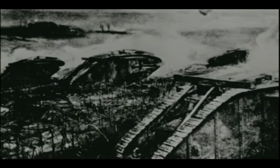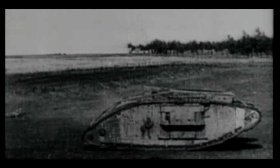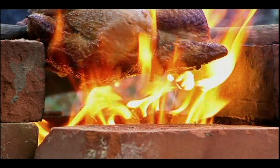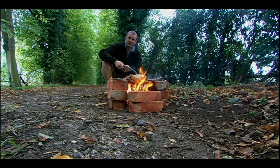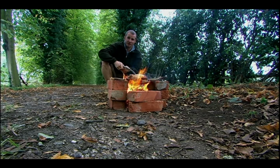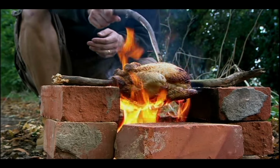The Mother Mark I's first went into action on the Somme on the 15th of September 1916. They caused utter panic, with the German soldiers abandoning their trenches shouting, "The devil has come! The devil has come!" The tank had arrived. The decisive elements of tanks, mobility, firepower, armour, had proved decisive, just as Swinton had predicted. But their communication system needed to be a lot better.